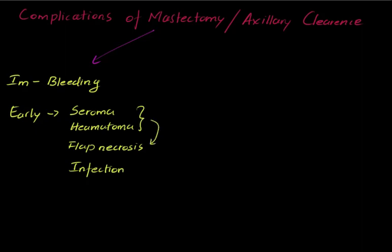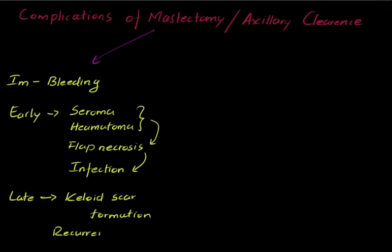So you can remember: initially seroma and hematoma can form, then the flap can become necrosed. If something is necrosed, you can get infection. You can keep it in that order for remembrance. If you look at late complications, keloid scar formation is a common one and the most obvious one you can see in many patients. And you can also get recurrence as a late complication.